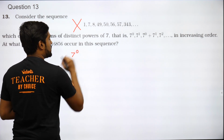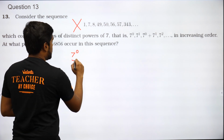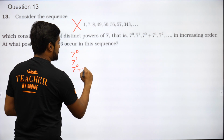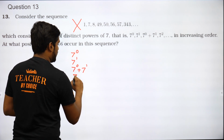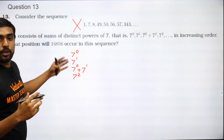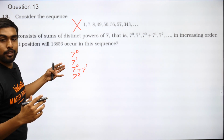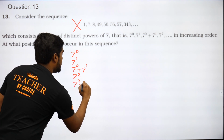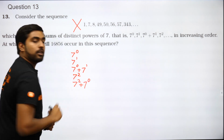It looks like 7 power 0. Then we have 7 power 1. Then we have 7 power 0 plus 7 power 1. And then what do we have? We have 7 square. I hope you guys are able to have a look at what's the pattern that's going on. So what will be the next term? The next term will be 7 square plus 7 power 0.